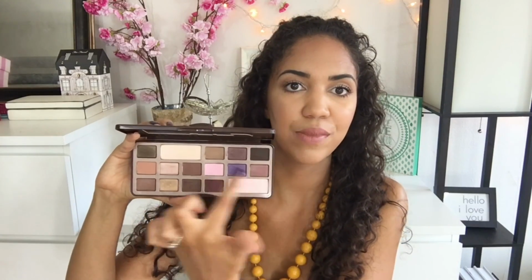I have all of their chocolate bar palettes. So we have the original Too Faced chocolate bar palette. This is not the original one. The original one I think was thicker and they made it a little bit thinner, but I do have the one that doesn't have the names on the packaging, which is really frustrating. Now if you buy it, it does have names over every shade, which is very nice.